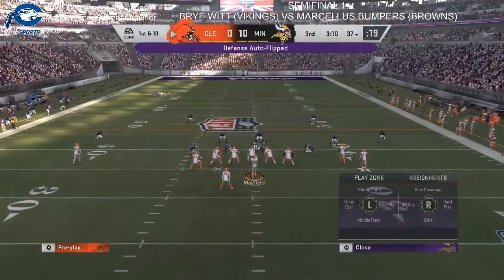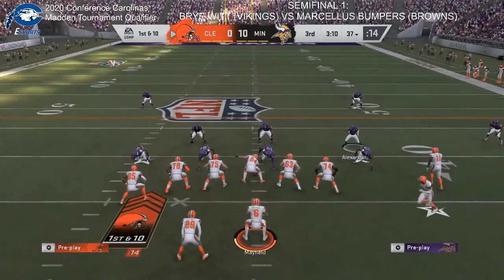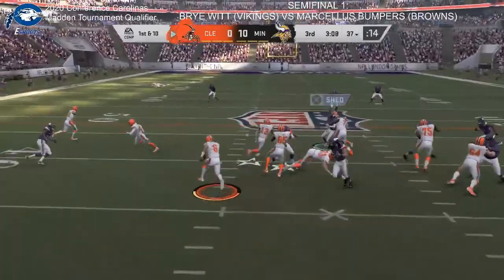The Browns drive about to get started. And last time, one play, interception. So this offense, they should be fresh. That's a good way of putting it.